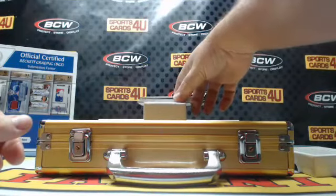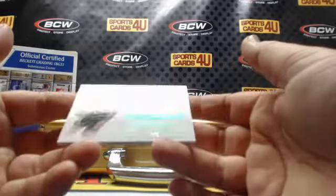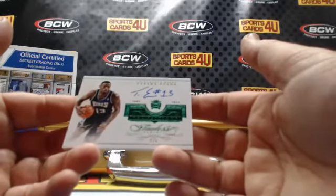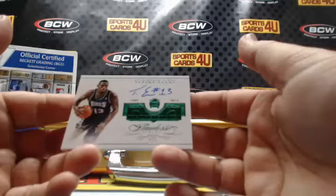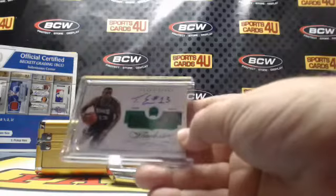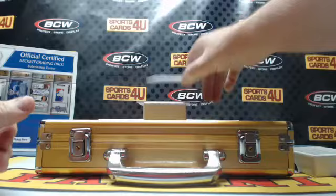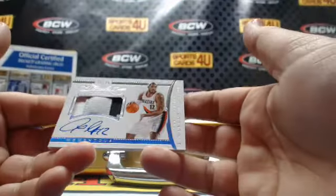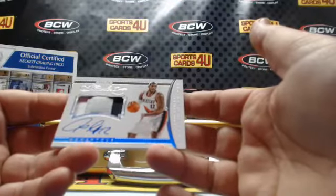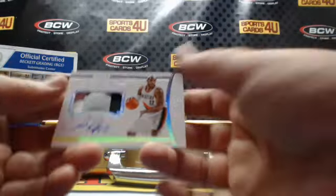Two out of 5. Emerald. Transitions autograph. For the Kings, Tyreek Evans. Fifteen out of 20. Momentous three-color patch autograph. For the Blazers, LaMarcus Aldridge.